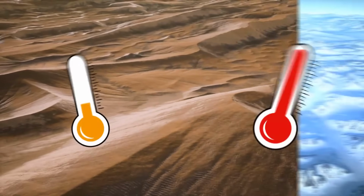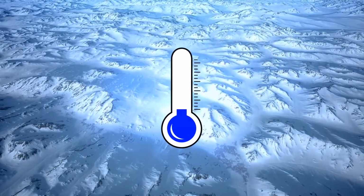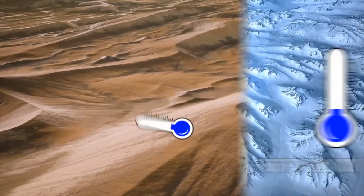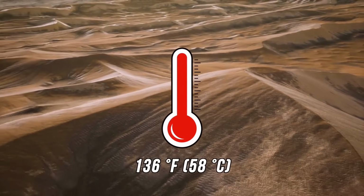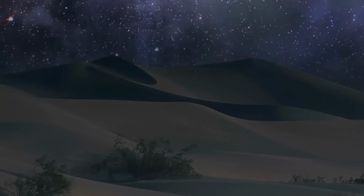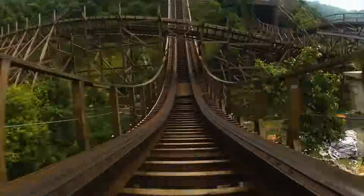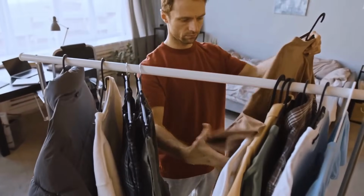But the differences in air temperature are staggering. In Antarctica's interior, temperatures plummet to minus 76 degrees Fahrenheit. Compare that to the highest temperature on record in the Sahara of 136 degrees Fahrenheit. But this desert has a cool side. At night, the temperature is roughly the same as the average yearly temperature in Denmark. This hot and cold roller coaster makes it hard to choose the right outfit when venturing into the Sahara.